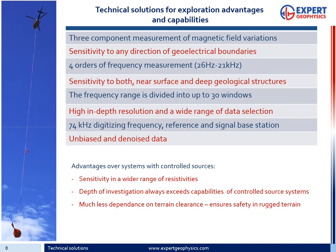3 main advantages of the natural field method include the depth of investigation always exceeds the capabilities of systems with controlled sources. The method is sensitive not only to conductors, but to resistivity differences in thousands and tens of thousands of ohm meters, which is a challenge for existing time domain systems. And there is no critical dependence on the terrain clearance of the system. This allows for less aggressive flying in rugged terrain conditions, improving the overall safety of data acquisition.